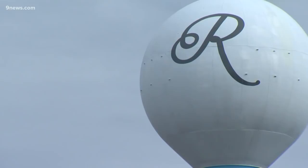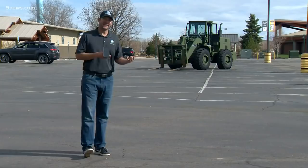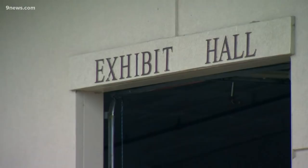Let's be honest. Government isn't known for quick work. People often joke about red tape and government working slowly. But here at the Riverdale Regional Park, things are moving at warp speed. Monday, this was an empty fairground. By early next week, FEMA will disinfect up to 80,000 pieces of personal protective equipment here every day.